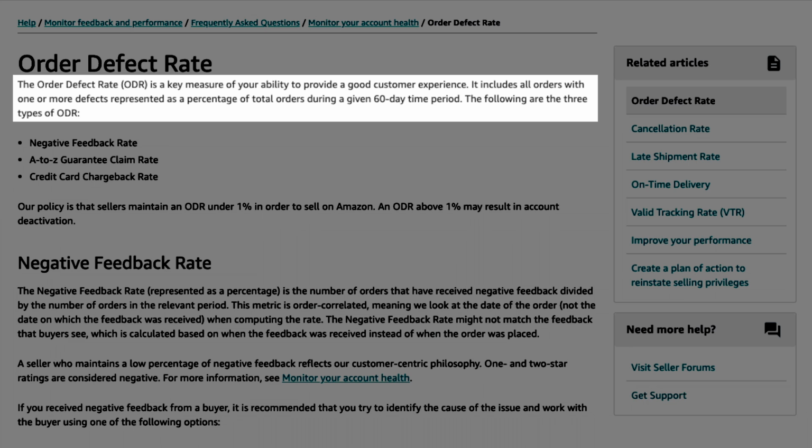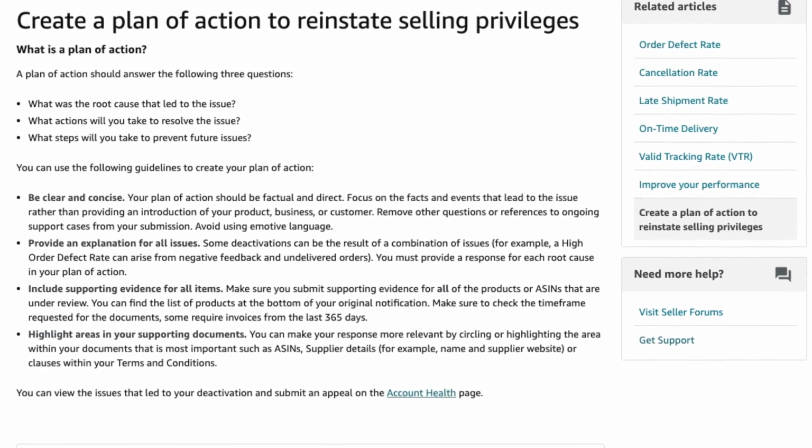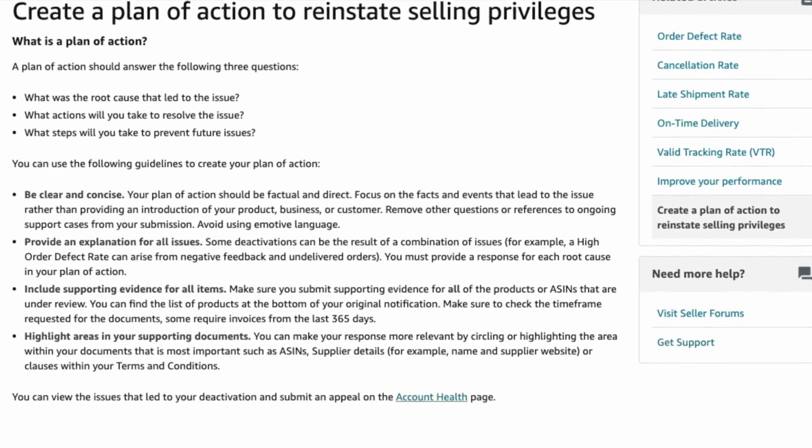Amazon tracks your account health based on several metrics. One of them being the ODR, or the order defect rate. It's the measure of your ability to provide good customer experience, and an ODR above 1% may result in your account being deactivated. Amazon also tracks your return rate ratio. And as I mentioned in the beginning of this video, returns can vary from 5 to 15% or higher depending on the category. So if your return rate ratio gets too high, Amazon will suspend your listing and you'll have to submit a formal plan of action on how you'll fix the problem with your product before Amazon will reactivate the listing.